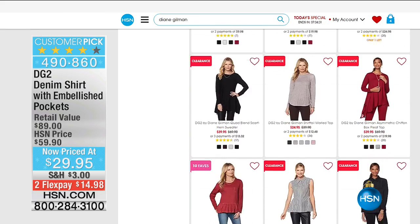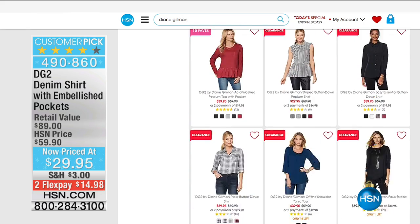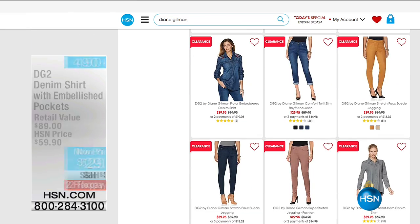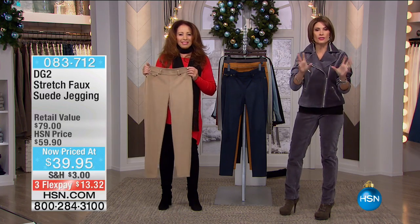I know. You know what? I told them before you came into the green room, I said, Alice is going to love that off the shoulder. Yes, I love that. Okay. So anyway, do your shopping there.